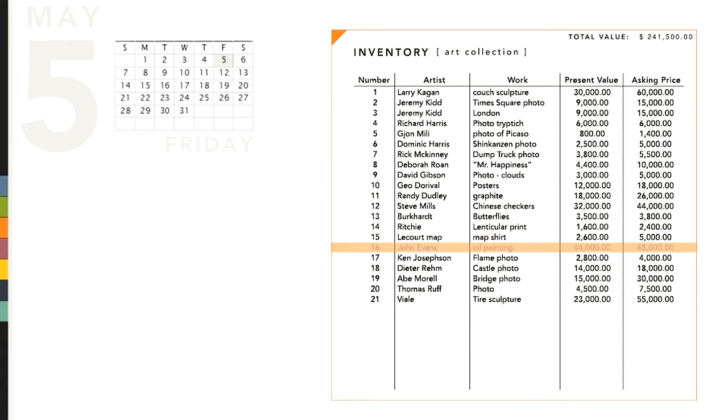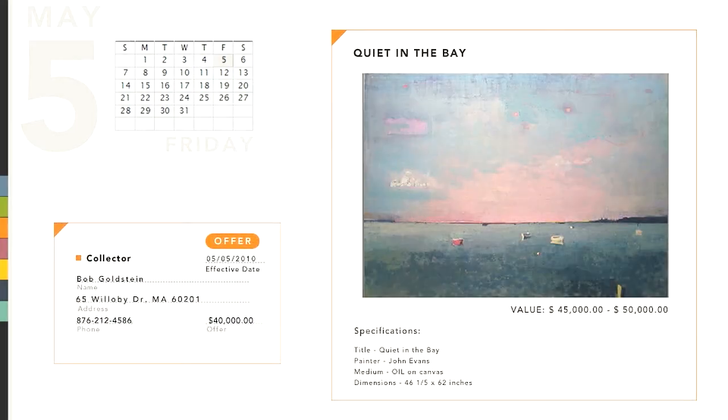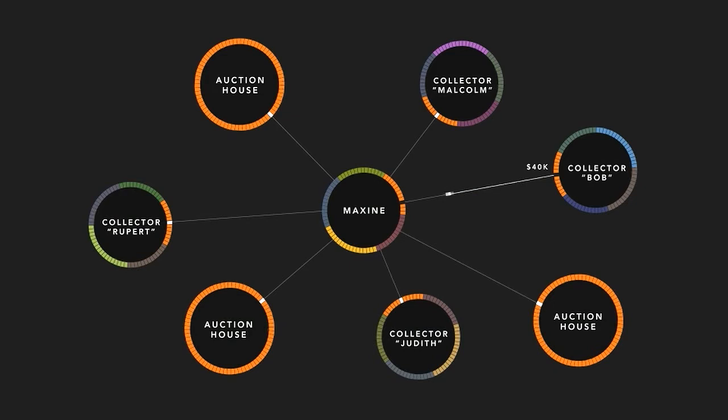An art collector has sent Maxine an offer for one of the paintings in her collection. She asks her data locker to search for comparable sales data to help her decide whether to take the offer. Maxine didn't have to list her painting for sale.